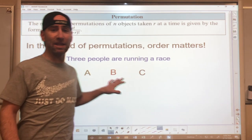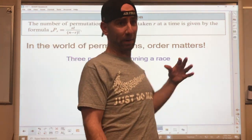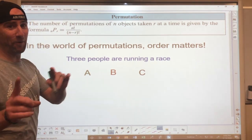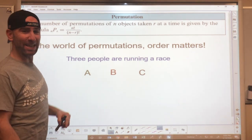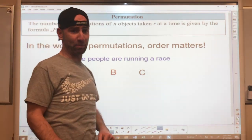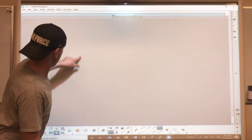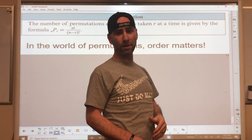This is where we're going to live for the rest of the last lesson, is permutations. So here's the formula for permutations right there. But we're not going to spend a whole lot of time looking at the formula because we're going to use the calc to help us through. But this is the thing that's important here. In the world of permutations, order matters.